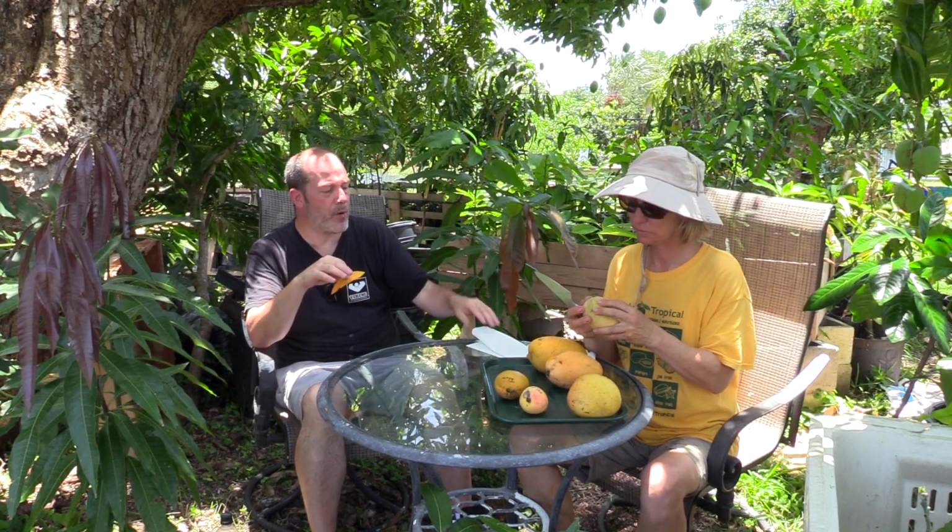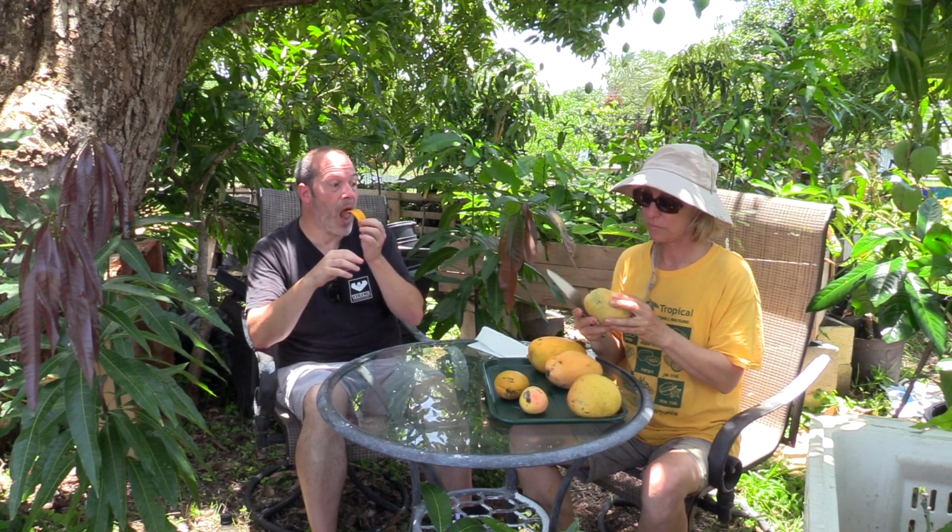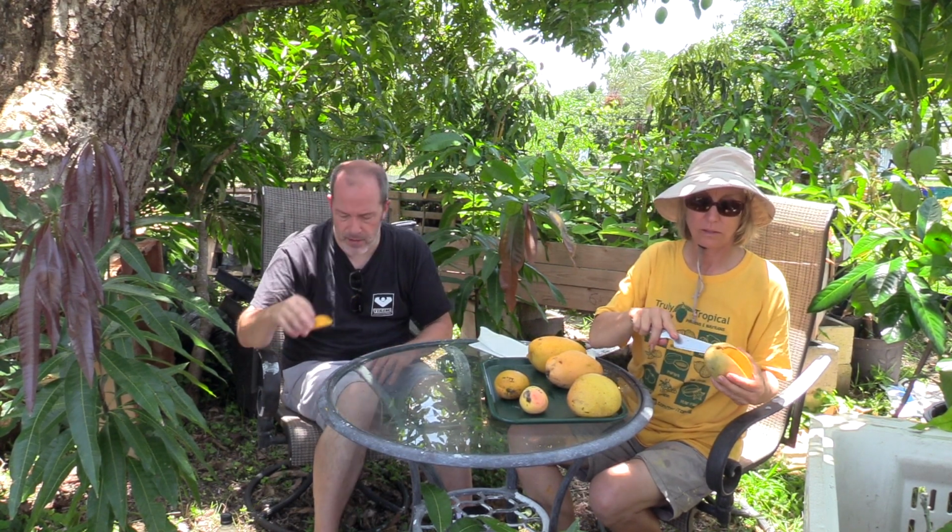What am I looking for? The balance was a little bit different, a little bit more on the sour side. This is an excellent fruit. But it's one of those where the flavor changes, I guess with all mangoes it does, but it's more quickly than others. It becomes more sweet, and I think a lot of people prefer that. Yes, no fiber, and it's a very good fruit.